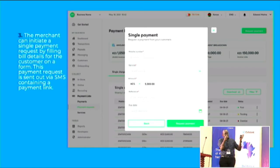And then the process of you getting paid starts from, there are many ways for you to request, to initiate the process of a customer making payment to you. Alternatively, the customer can also initiate a payment to you as a business. So we'll start from you as a merchant. You want a customer to pay you. This is possible via our interface.